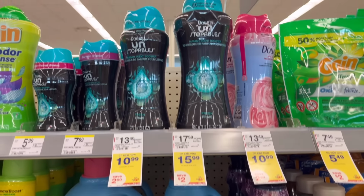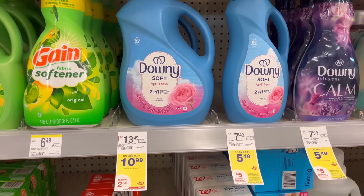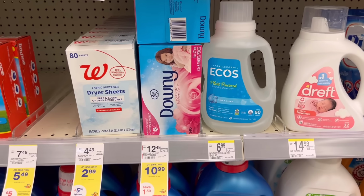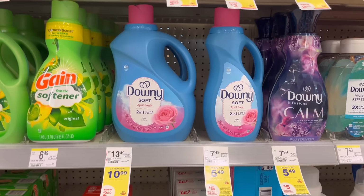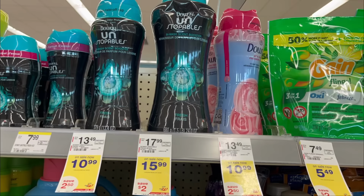Next, we have promotion on the Downy Unstopables, the Downy, and some of the Downy sheets as well. The one that is priced for $10.99, buy two, get $4 in Register Rewards. Check your app, see what kind of digital coupons you have, because we have different digital coupons. I checked mine, I have a $2 digital coupon for the Downy, and then a $2 digital coupon for the Bounce.